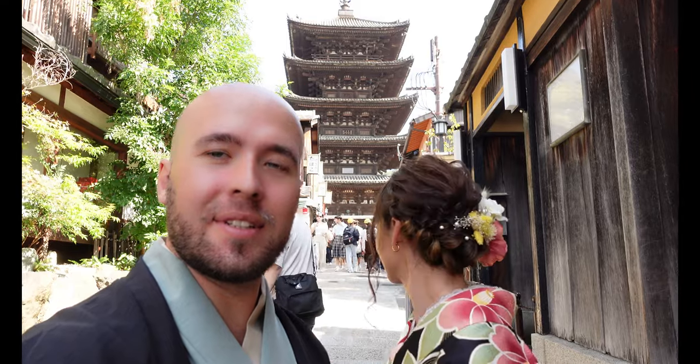So we walked down an alley and we came across the Yasaka Pagoda. This one over here, how beautiful. Epic, it's so iconic here in this very old, traditional looking town. And that's why we chose to do the kimonos today, because this town is super cute. And there's not too many people right now, which is surprising because it is nearly 1 o'clock. There's a lot of people, but still it's not overcrowded yet. Not too bad. You can't get a shot with no one here obviously, but it's good enough.